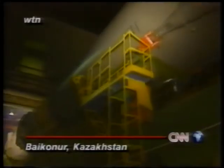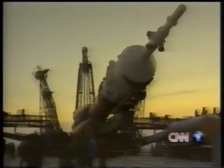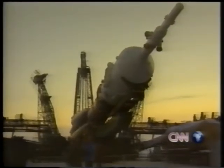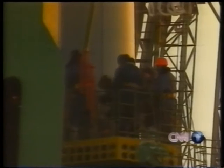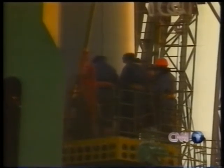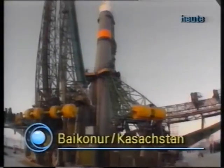The three-man crew was positioned on the launch pad in Kazakhstan. Liftoff is scheduled for Thursday. The crew will include two Russian cosmonauts, both of whom have spent time aboard the Mir before. They will be joined by a French Air Force pilot who will spend 3 weeks aboard Mir conducting scientific and also medical experiments.